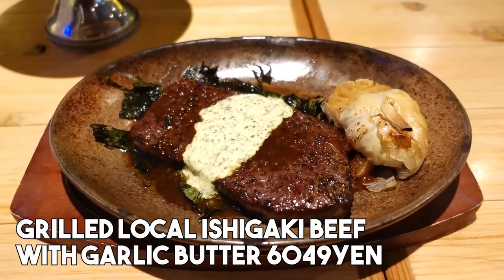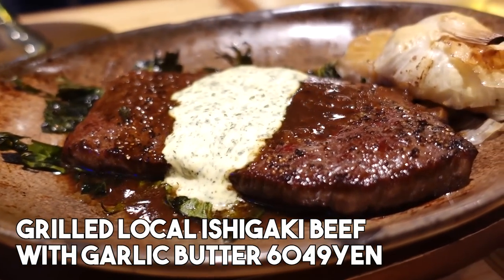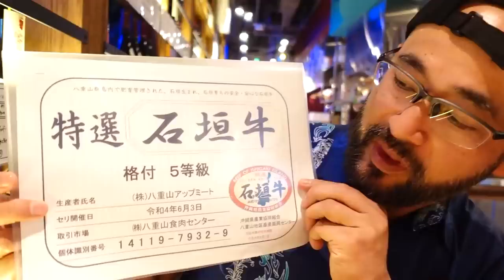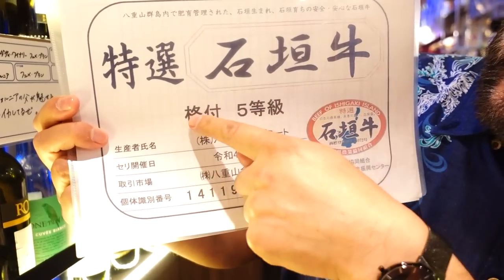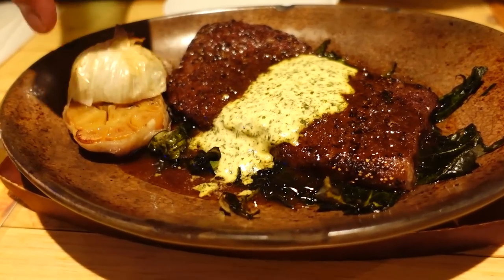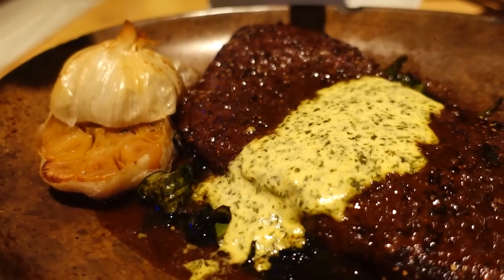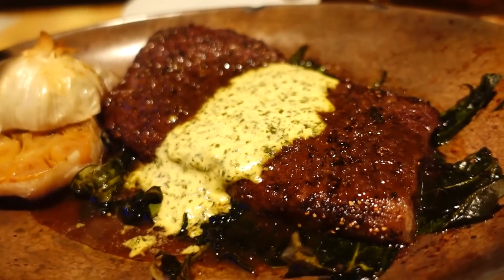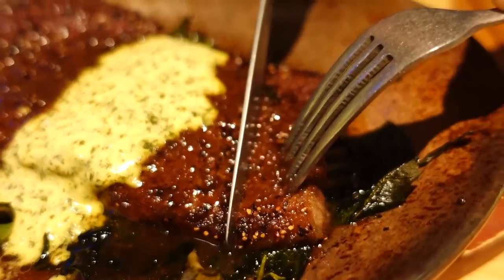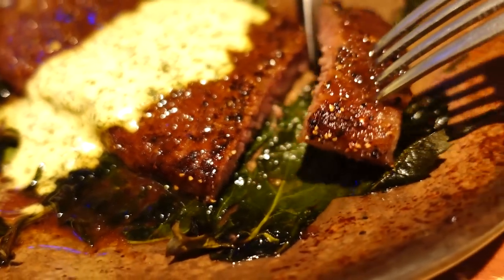This is Ishigaki beef garlic butter steak, and they are using very special Ishigaki beef. This is a certification, the 5 rank, the highest rank, the beef. This beef is from Ishigaki Island, the west end of Okinawa Islands. Here is a whole garlic. I love garlic. But this is the beef steak, Ishigaki beef steak. So, cut. It's very soft. I already know. It's very soft.